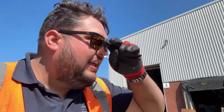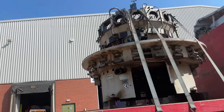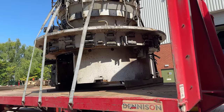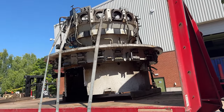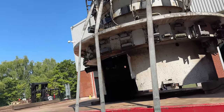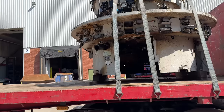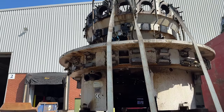Right, we're at the next place, and I'm hot. We're getting loaded with these machines here. Some sort of milling machine. It's on bearers, we've got three straps going over. Only weighs a couple of tons, the three straps is perfectly fine. Might put another one on before I go, just to be safe.